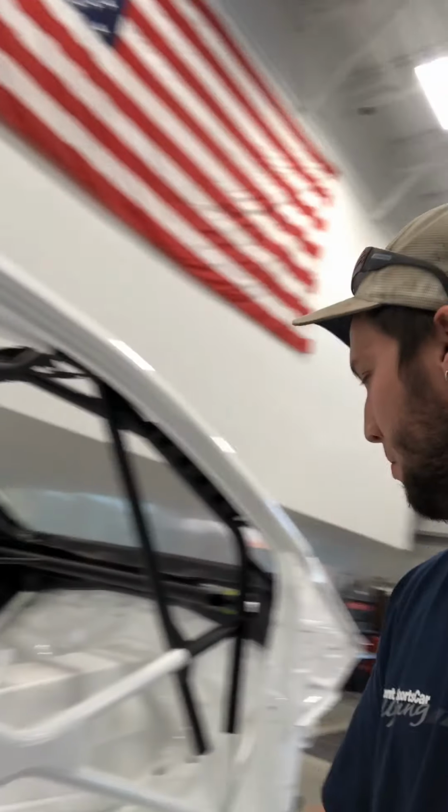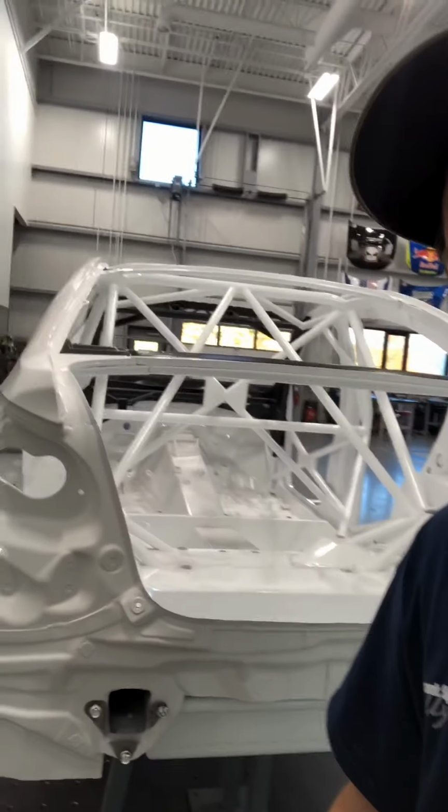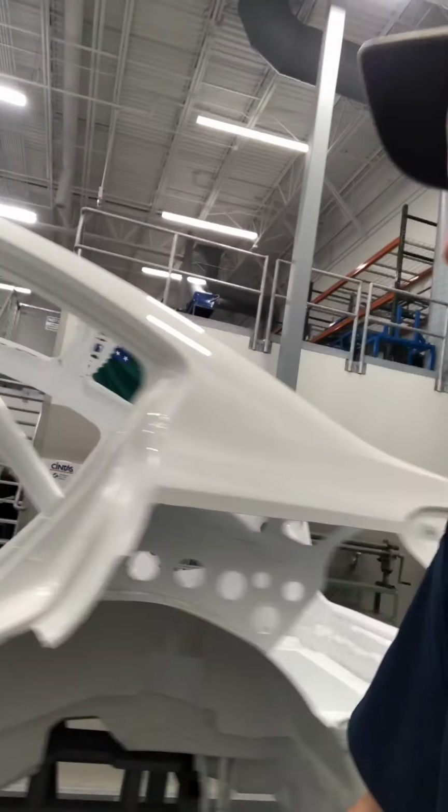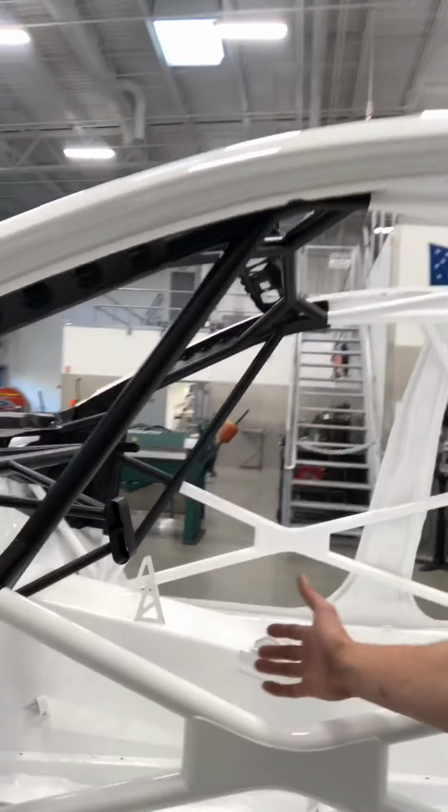Hi, I'm Trevor, and this is an UPS to spec rally shell. I'm in fabrication, and this is where we build all the chassis to the cars. This is a rally shell. Stock car that we cut all up and turned into this work of art right here, caged race car. That's what we do here.